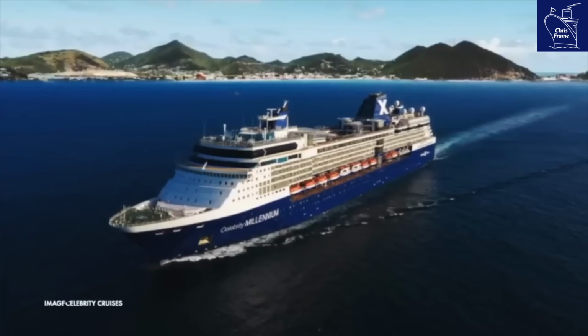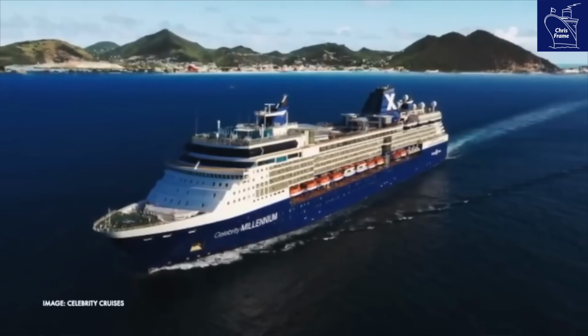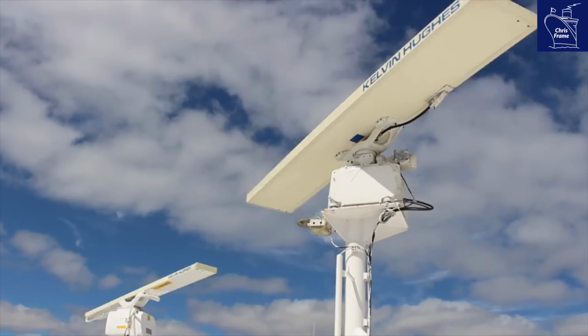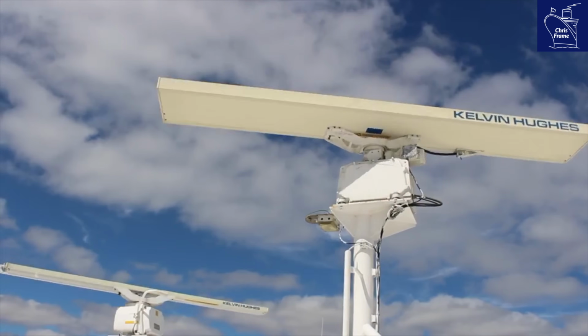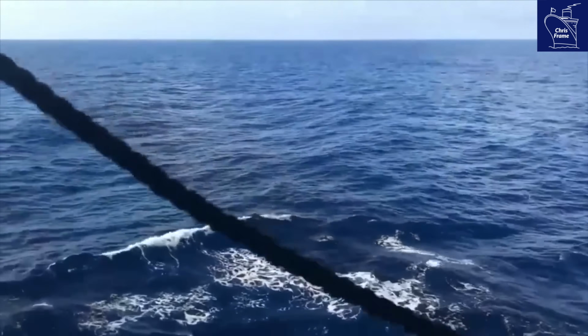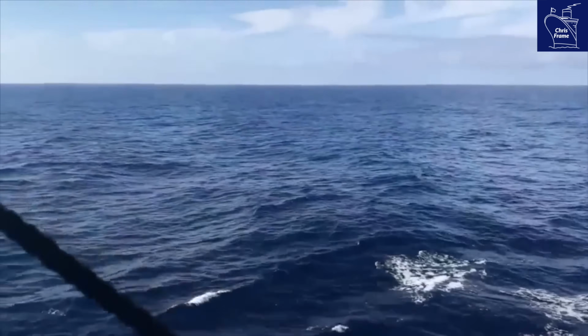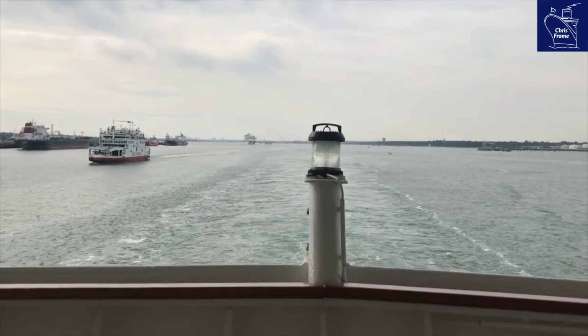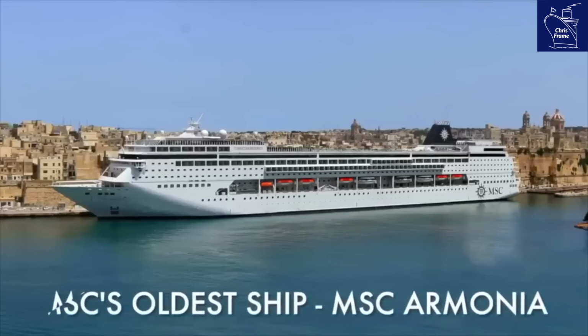Christened in the year 2000 and entering service that same year, the 90,963 gross ton ship is by no means one of the largest that I'm going to mention in this list today, but she is much beloved with passengers and has had a refurbishment that brings her interior decor up to the standards that you would expect from Celebrity in the mid-2020s. Now moving to MSC Cruises, and the oldest ship in their fleet is the MSC Armonia.